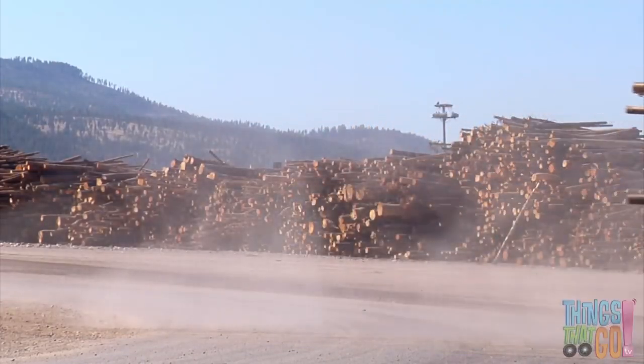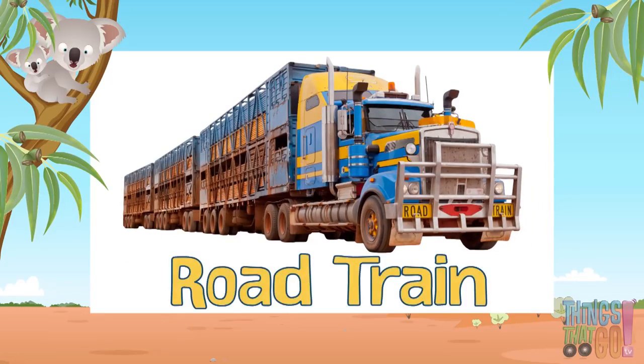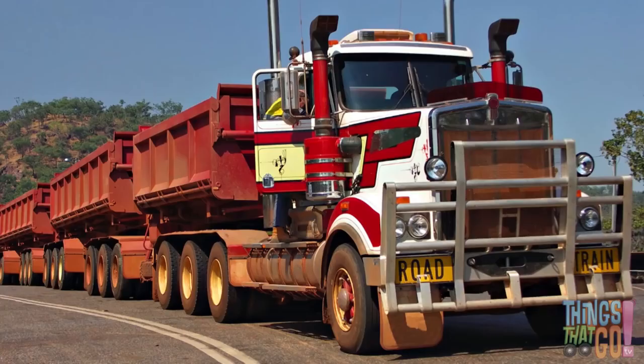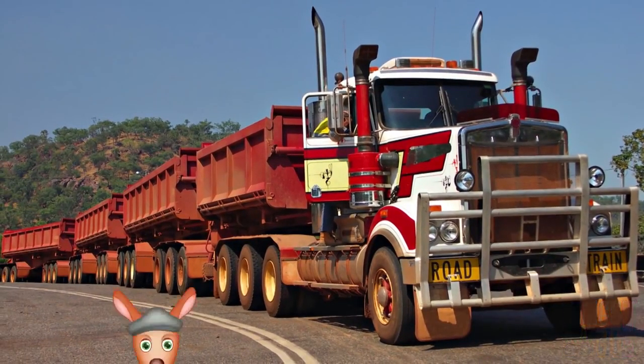Did you know? In Australia, some really big semi-trailers have several trailers. These are called road trains. 1, 2, 3 trailers. Wow! Look how long a road train is.